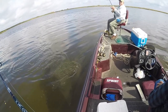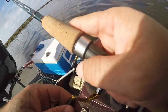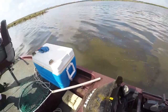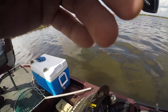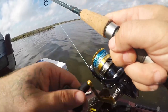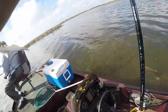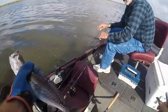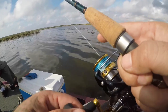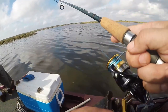There we go. Got a specky. Oh, nice speck. So we probably would have come out here earlier and tried to catch some specks, but the problem is it was so foggy this morning, it was real hard to get out here. But we just caught another speck and we had a few other bites.